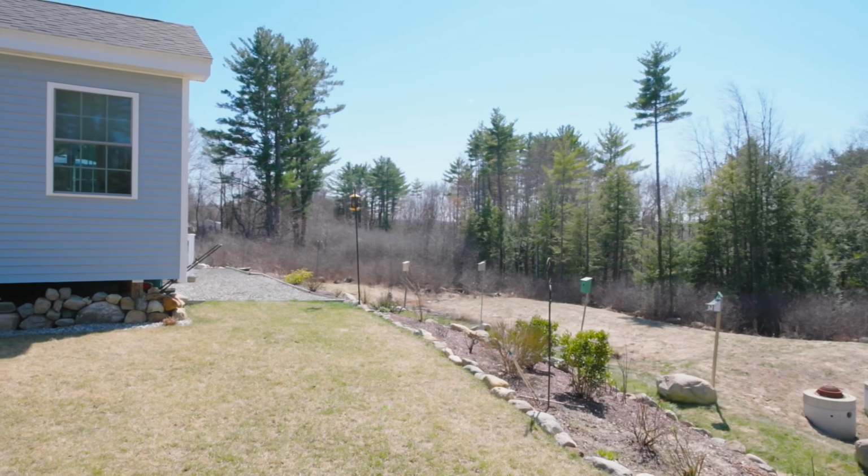One of the best things about this house is the great layout. You can live your entire life on the first floor. Really nice master suite off that first floor. Spacious bathroom, nice walk-in closet, and a great kitchen, open concept living space as well.